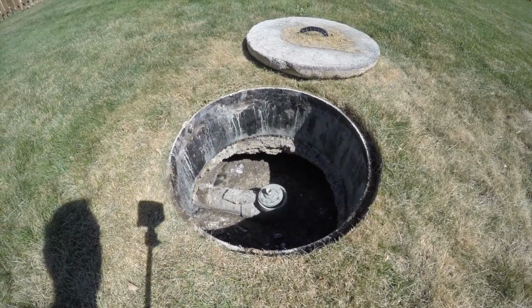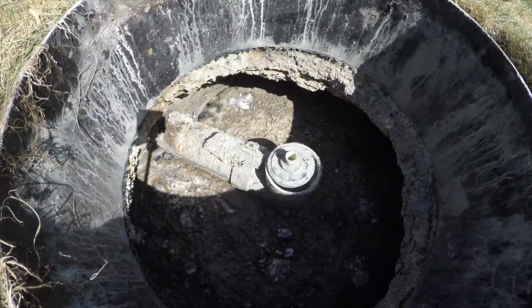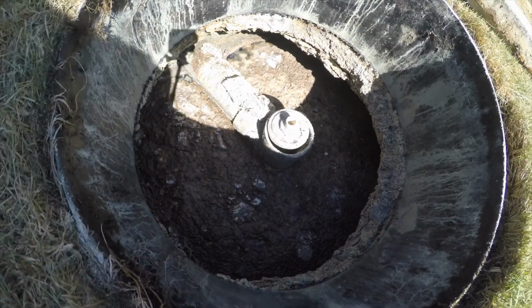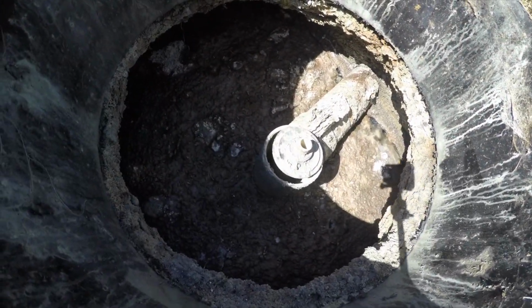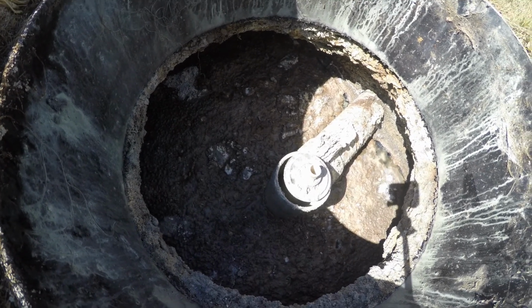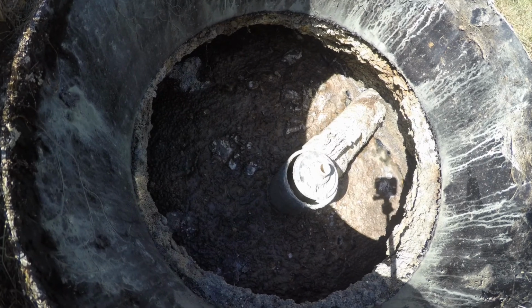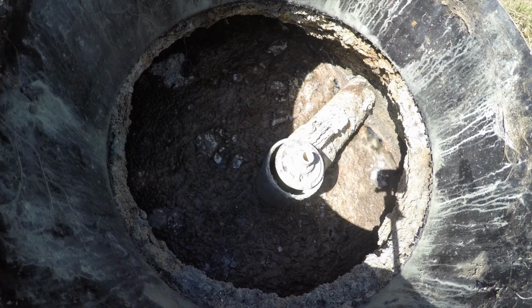So here we have the lid off of the septic tank, and we'll get a closer look down here, and you can see that it is filthy gross down in here. Try and get my shadow out of the way. Lots and lots of waste. Human waste, food waste, hopefully not any trash, because as long as it's biodegradable, the bacteria in the tank will break that down and gobble it up.